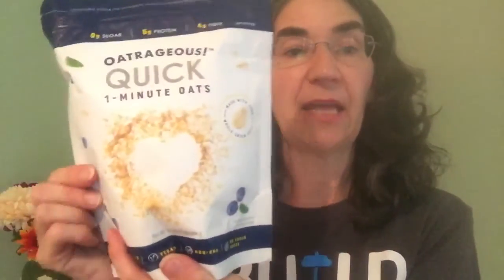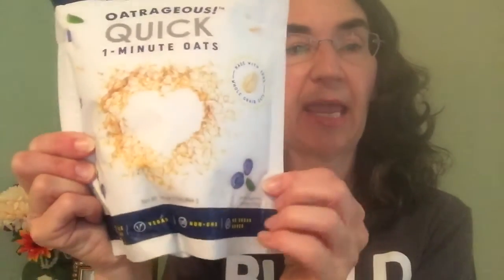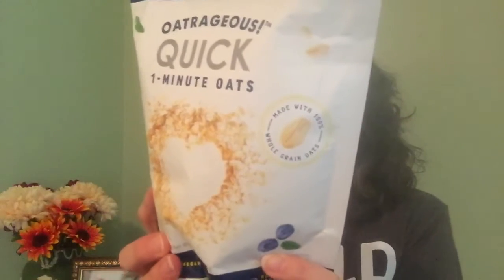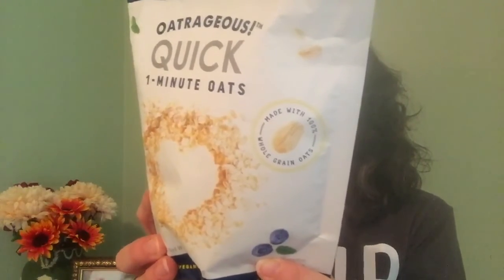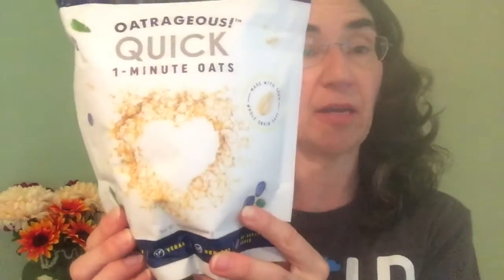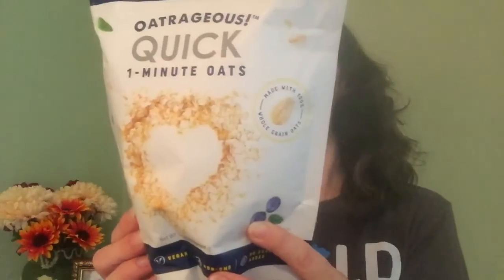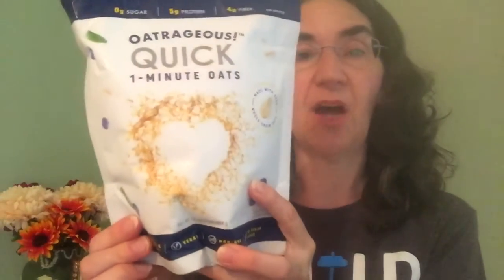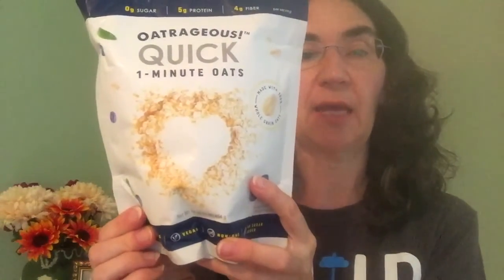But I did go ahead and pick it up, and let me tell you, it says 100% whole grain oats, and then it says vegan, it says non-GMO, and it says no sugar added. And I'm trying to lower my sugar any way I can. Now, oats do have carbs in them, but it also has some fiber. It has 4 grams of fiber and 5 grams of protein. 0 added sugars. It does have 27 grams of carbs. So it's a lot of carbs, but it's not added sugars. So you sort of have to look at it that way.